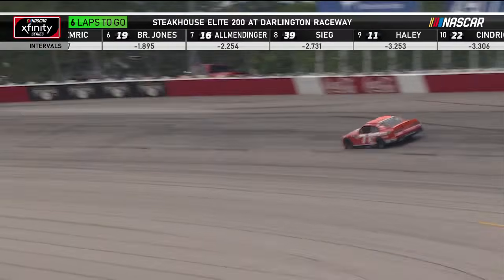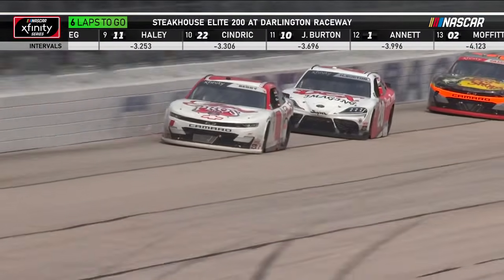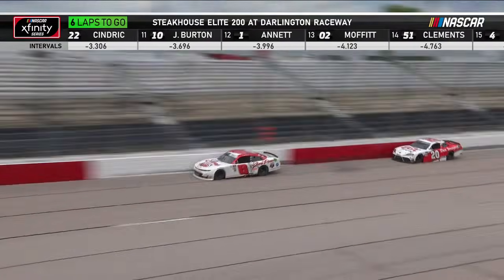I'll tell you what, man, watching this in-car stuff and just being here today, I'm excited to get on track tomorrow. Coming from when I showed up to this place for the first time and I was like, I don't know about this.